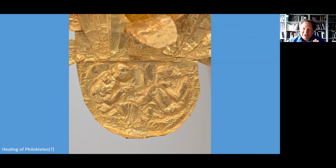So in order to avoid being harmed by the gods further, they abandon him on an island and they go off to fight Troy, or to fight the Trojans, until there's a prophecy that says you will not take the city of Troy until you get the bow of Heracles back. So in many versions, it's Odysseus who goes off to get the bow. And in some versions, he heals Philoctetes and brings him back to fight at Troy.